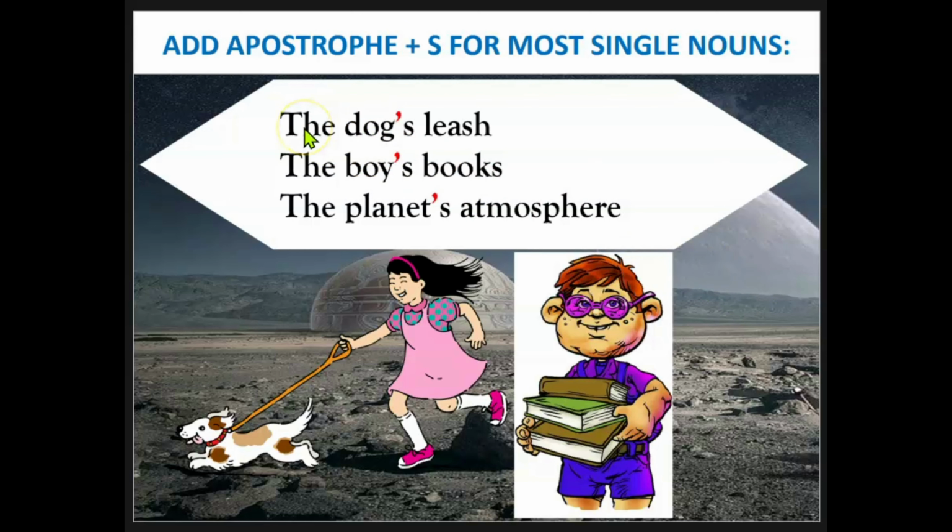The first sentence reads, the dog's leash. The second sentence reads, the boy's books. And the third sentence reads, the planet's atmosphere. In each sentence, we are presented with singular nouns.